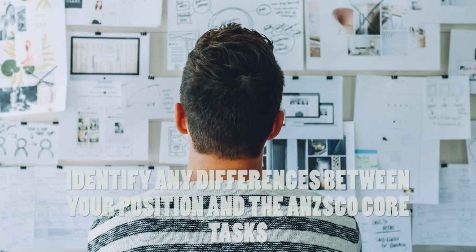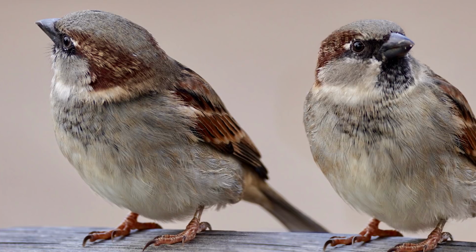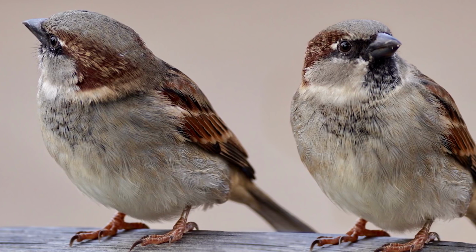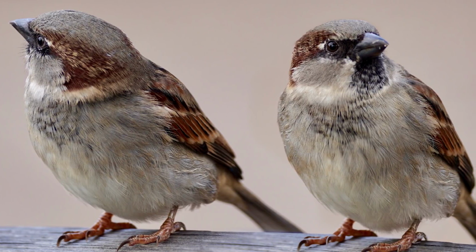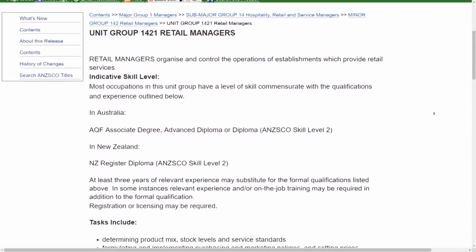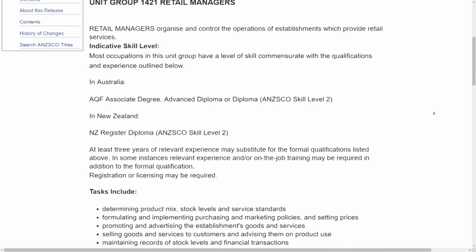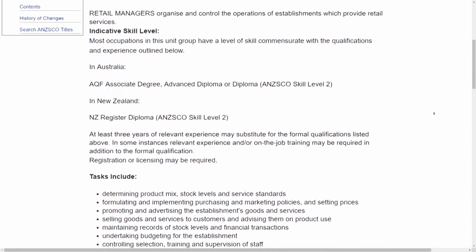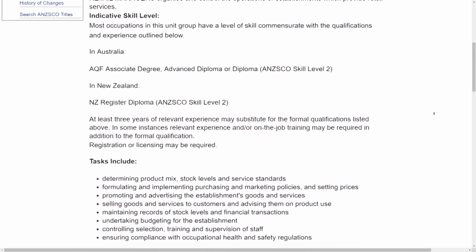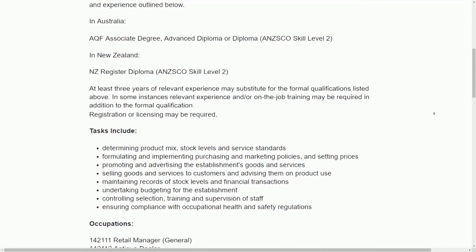Number 6, identify any differences between your position and the ANSCO core tasks. Once you've found your ANSCO occupation, it's time to look at your job description and pinpoint any differences between your day-to-day tasks and those found in the ANSCO. Let's look at the ANSCO title for a retail manager. Now, your job description might include duties regarding stock, operating the till, dealing with supplies and supervising staff. Those tasks are fine, but on their own, they are more befitting of a supervisor than a full-fledged manager.